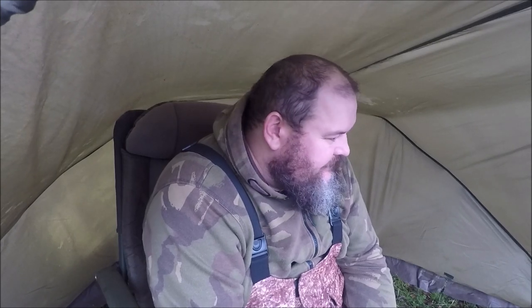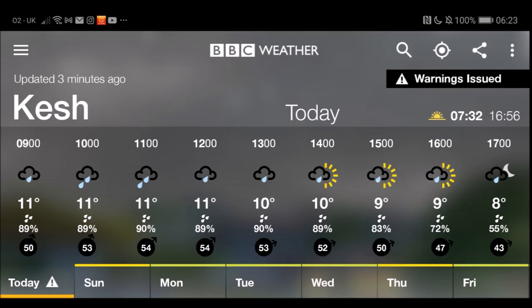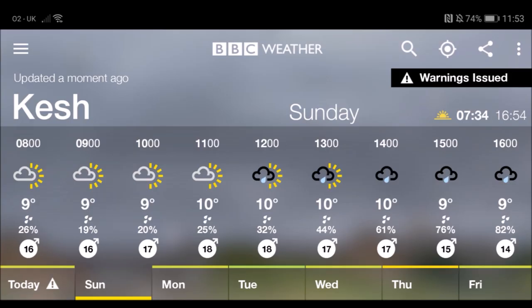Got the kettle on. Wee cup of coffee time. Rods are out. Brolly's up. And no sooner did I put the brolly up than it started to rain. But the good thing about today is the rain isn't coming with 50 mile an hour plus winds. So we're all good.